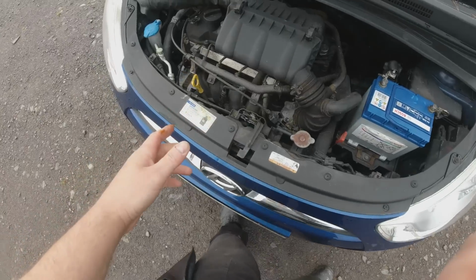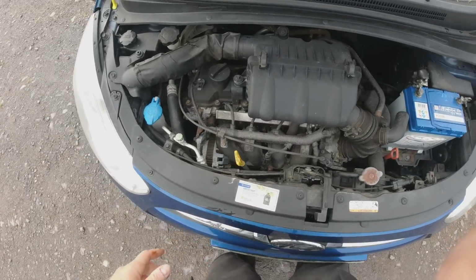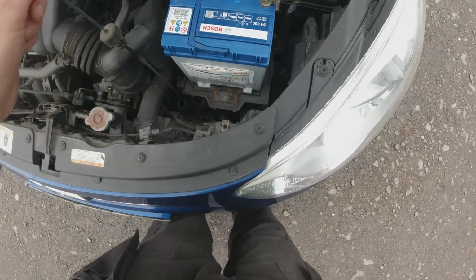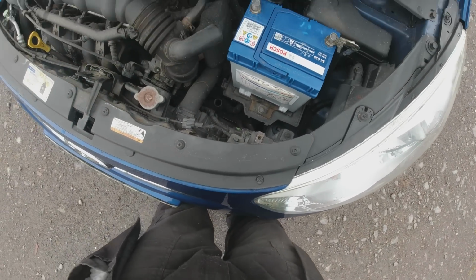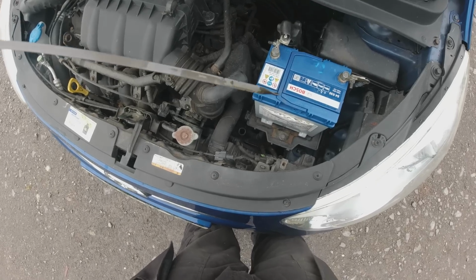All that happens with these 1.2 is they just get a little bit noisier, I find. They don't tend to break as a general rule, touch wood. I think we haven't been able to check before automatic transmission fluid level. That's very clean as well. Gosh, that's clean.